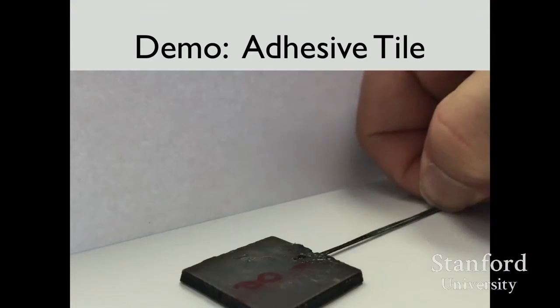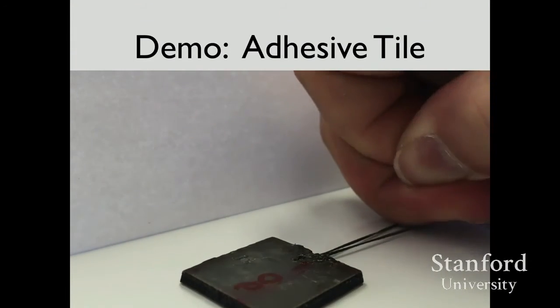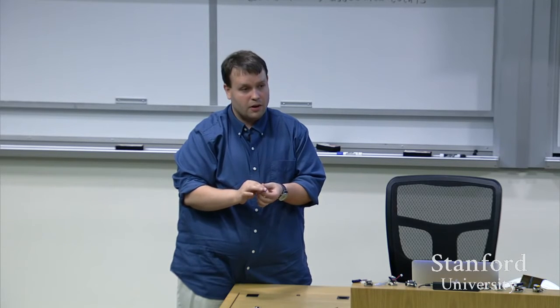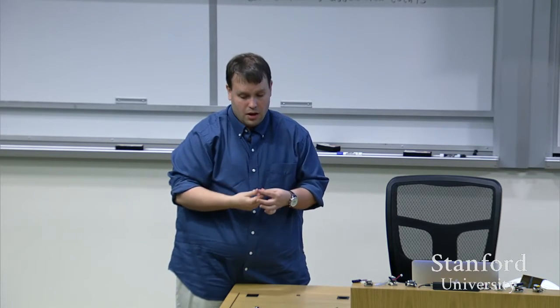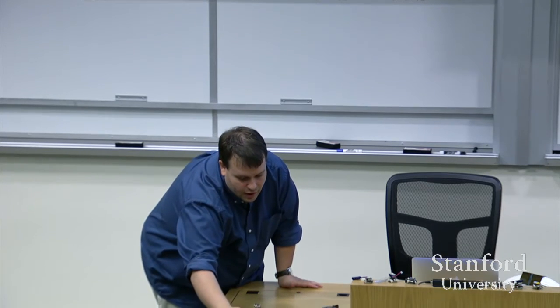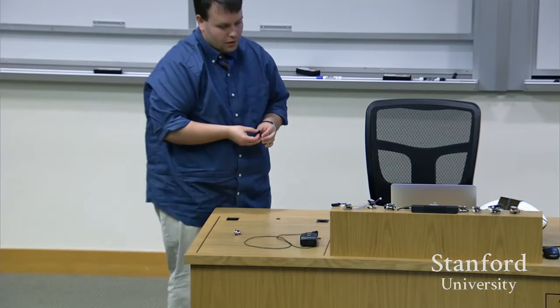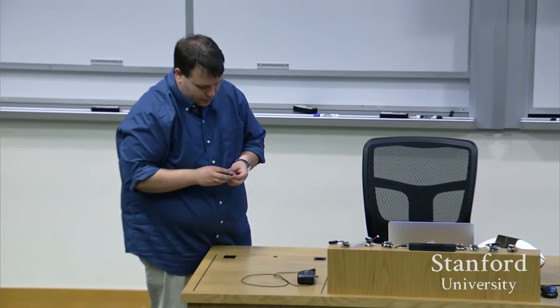And I'll pass this around so you can see it if you like, but it's not sticky. So here's the material, and it's not sticky at all. It's just silicone rubber. And to a human, that's what it feels like, just rubber. But as soon as you put it on a surface that it's compatible with, it's locked. And so that's a pretty interesting material, one you probably haven't played with before yet.